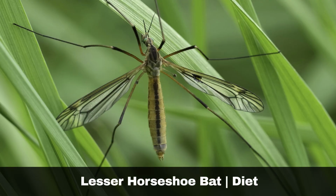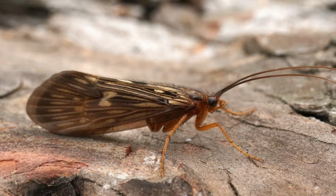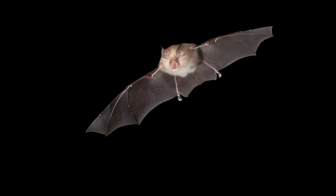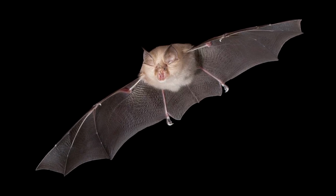Lesser horseshoe bats primarily feed on a diverse array of insects such as craneflies, small moths, caddisflies, lacewings, small beetles, parasitic wasps, and spiders. These bats are agile foragers, often hunting amidst woodland vegetation, where they can navigate effectively through the cluttered environment. Additionally, they forage over pastures and along sheltered hedgerows and tree lines.